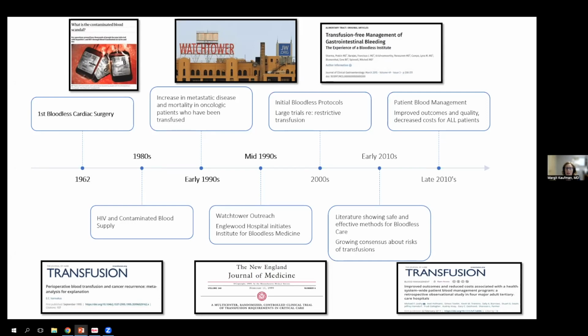There were initial bloodless protocols started, multiple case reports, and growing literature. And this is all happening at the same time as restrictive versus liberal blood transfusion, the TRICC trial and such, coming out. This growing literature showed that we could provide safe and effective methods for bloodless care, and the growing risk of over-transfusing really bore out this concept of patient blood management: that if we could focus on the patient's blood health, we're going to improve outcomes and quality and decrease costs for all patients.